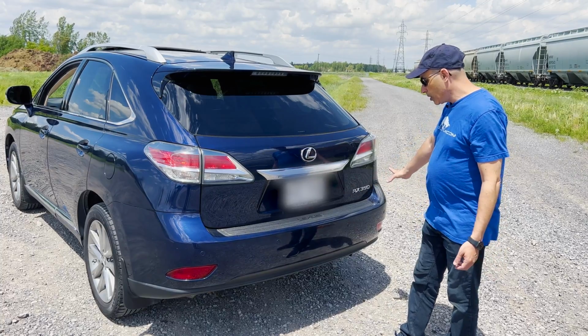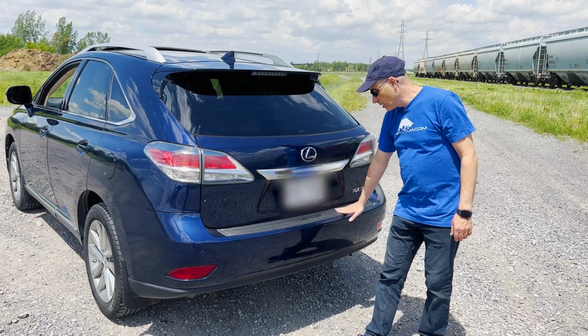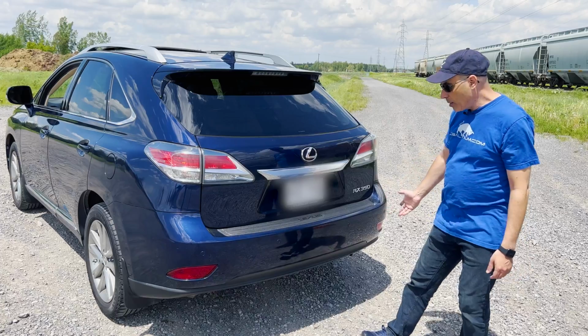The rest of it stayed pretty nice. I think it's worthwhile, if your car doesn't come with one of these plastic little mats here, to add one. So I'm not sure if that actually came with it or not.